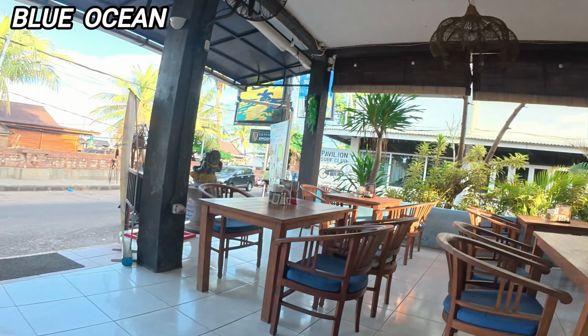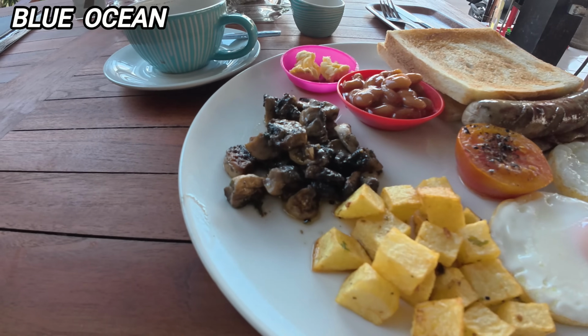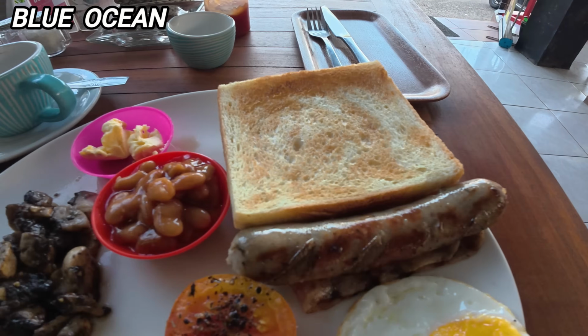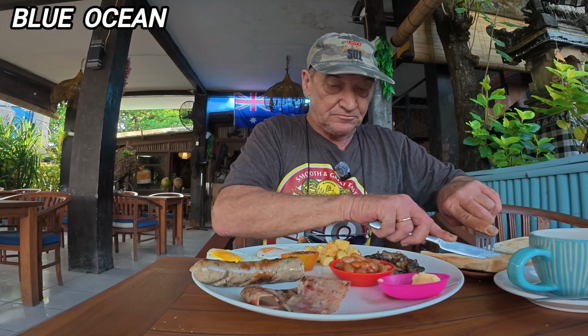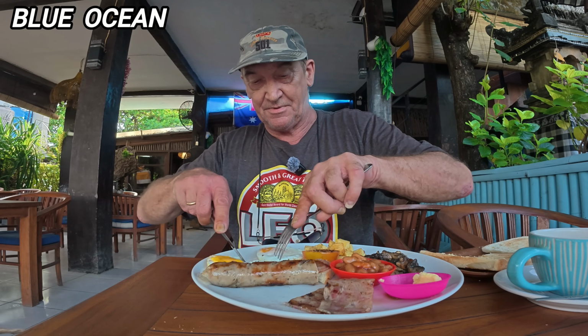Yep. Alright, so this is the big breakfast. So we get 2 eggs and some potato, some mushrooms, baked beans, and sausage, and a bit of bacon under the sausage, some toast, and your coffee. Alright, let's get into it and try it out. So it's a beef sausage. Very good. Try it out. Bit of egg, bit of bacon.